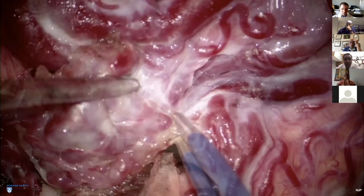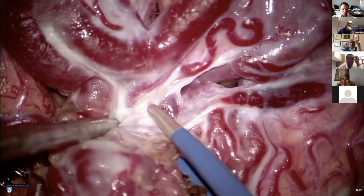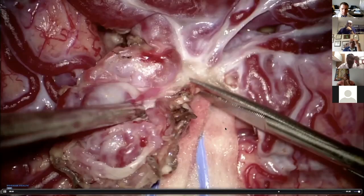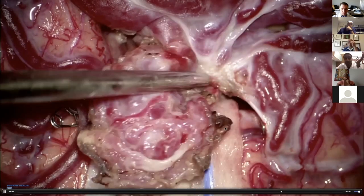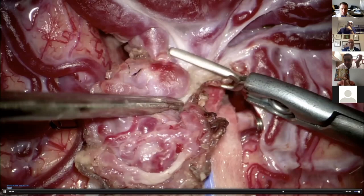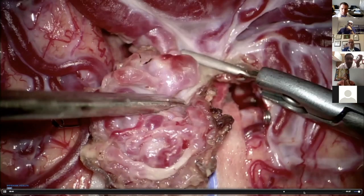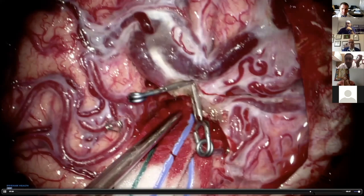So here at the end of the operation, everything looks pretty good. I'm happy. But I'm wondering about that big venous varix. I know it's going to thrombose. Right? They always do. That's what you want. So it goes on to thrombose like you want it to. So that's the end. Speed that up.